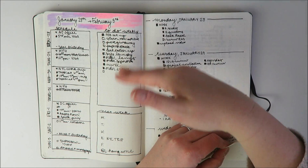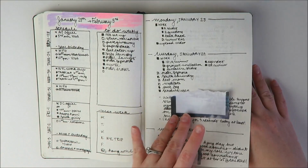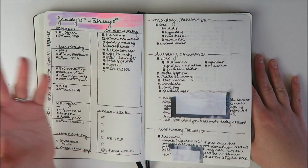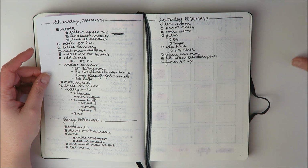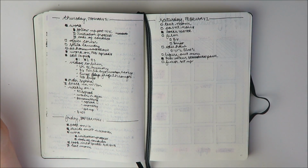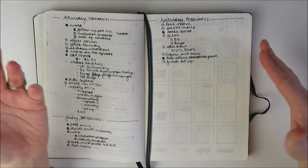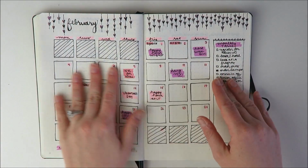So you can see how that has been going. And again, I've just been doing some work stuff in here, and some of it has been on a separate piece of paper where I'm writing really granular stuff. So just trying to figure all that out. And then here's the day we're currently on, and then I'll put Sunday down here. And then we get into the February monthly view.